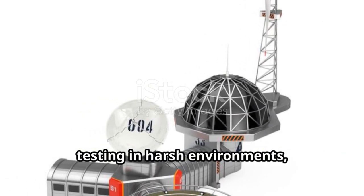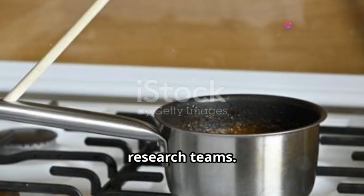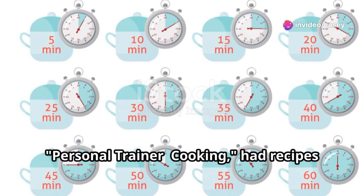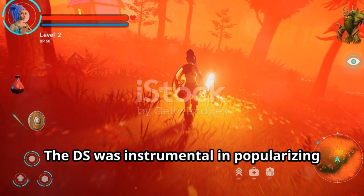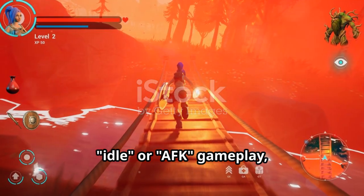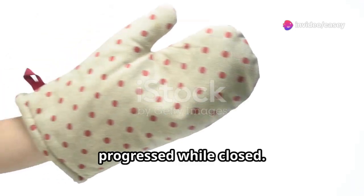Nintendo created special DS systems for testing in harsh environments, including a model used in Antarctica for research teams. The DS's virtual cookbook, Personal Trainer Cooking, had recipes and step-by-step instructions that guided users while cooking. The DS was instrumental in popularizing idle or AFK gameplay, with games like Nintendogs that progressed while closed.